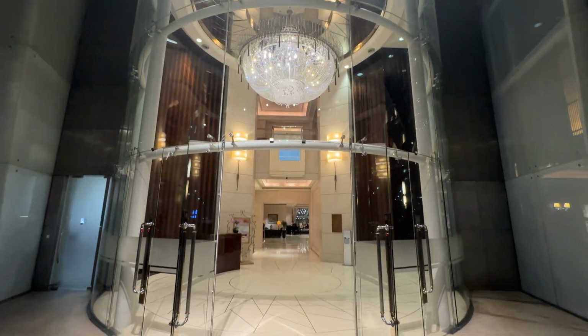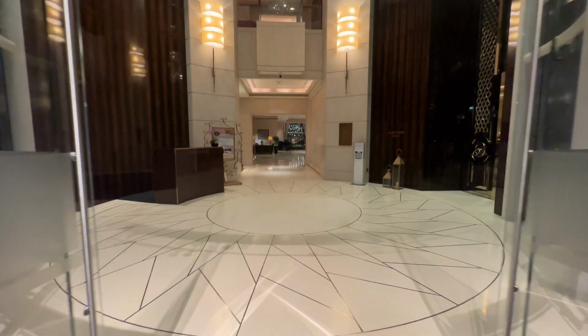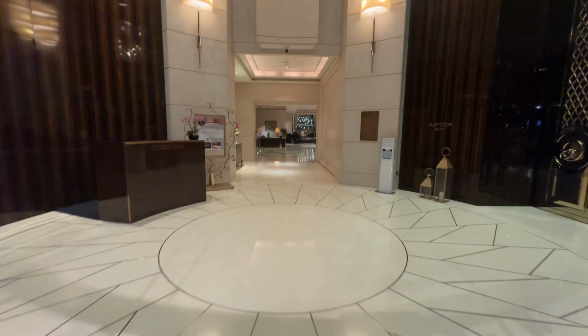Hello, St. Regis, Singapore. Let's go inside the lobby. Now it's very late tonight. It is, Friday night probably?